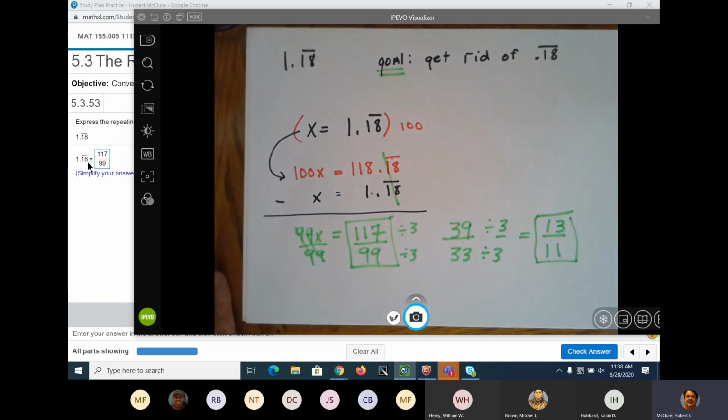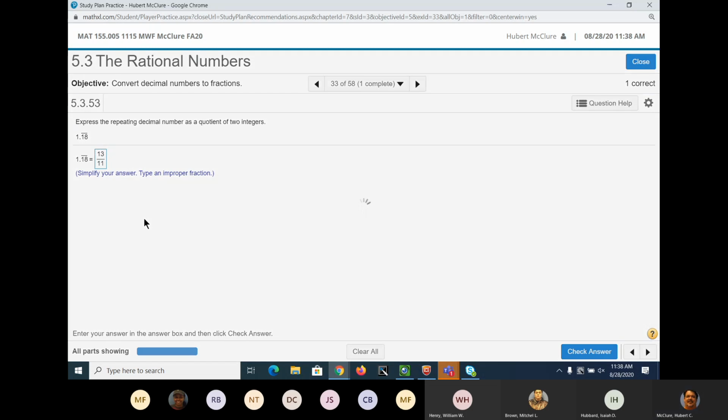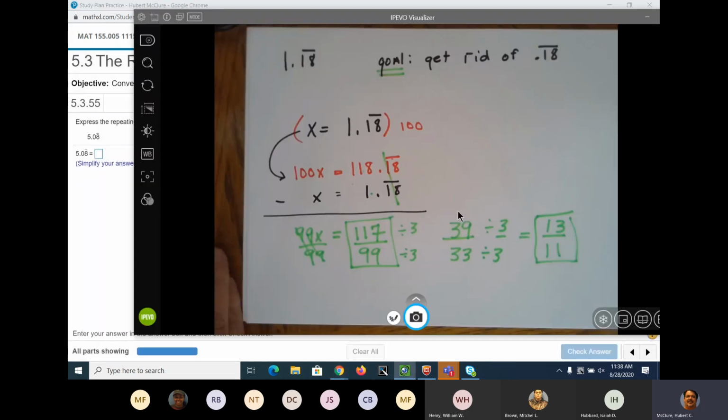So usually when you see that 117, you think of prime numbers. So 13 divided by 11. And that is one of the homework questions that y'all will see and you won't know how to do. That's why I went ahead and showed it to you. Is it a test question? No. But this is how you do it if you come up on it in the homework.